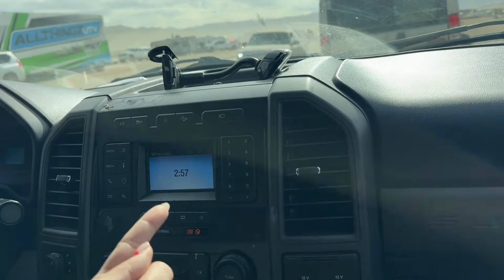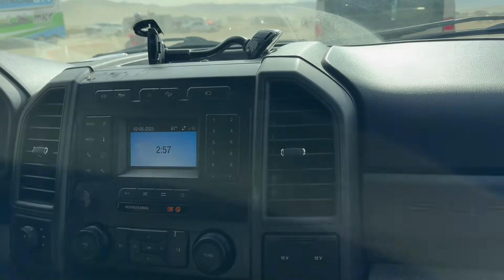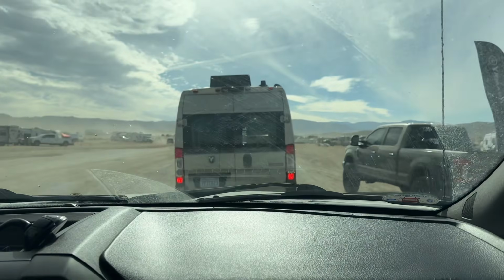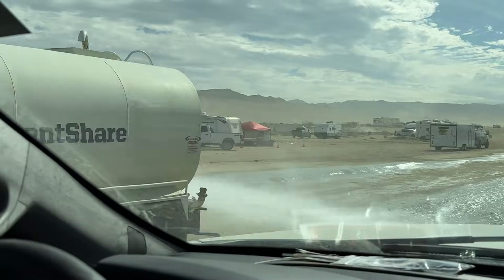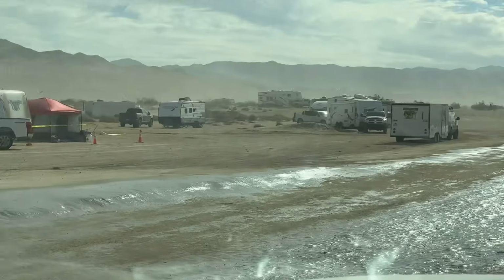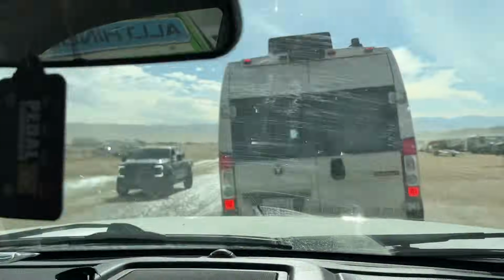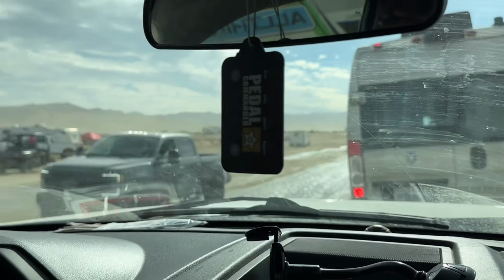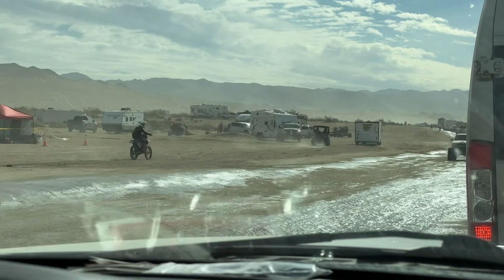So that's our home time. It's 1 hour before. So here in California, it is currently 1:57 and we are in line. Because there's so much dust out here in Johnson Valley, they have water trucks come out every couple hours and just spray down the major ways, basically, just to keep that dust a little bit more under control, but it's still super dusty, obviously.